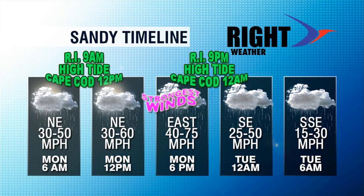And then by 2 in the morning, the wind coming around to the southeast at 25 to 50 miles per hour, and diminishing some during the night down to 15 to 30 miles per hour by early on Tuesday morning. Tuesday, a blustery and showery day. We could see that wind actually picking back up a little bit depending on the track that Sandy takes as it moves inland and starts to weaken. So northeast initially with the winds, then east around the peak, and then southeast and south-southeast.